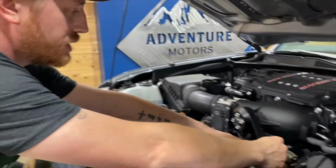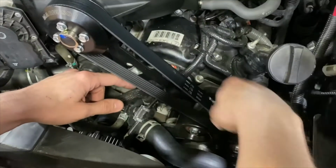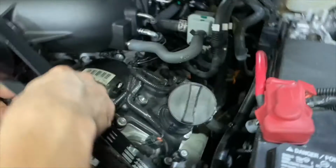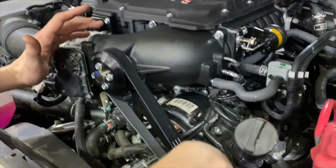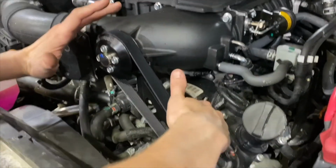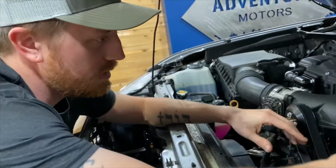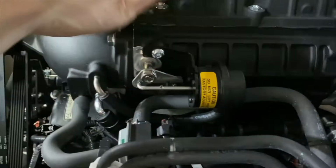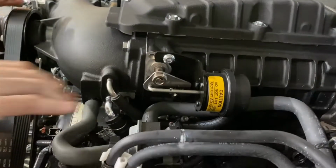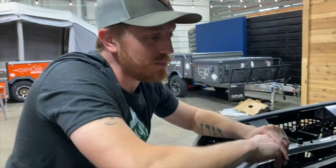You can see the bracketry on the driver's side bank of the engine here that mounts your idler pulley and the tensioner right here for the belt that's added to go over the supercharger. It all looks factory, and all the machining on the edges, they really took their time to make it fit seamlessly. And you look over here, the vacuum actuator for the internal parts of the supercharger, all of your different coolant and vacuum lines that are run through here, everything just looks factory, and it drives incredible.